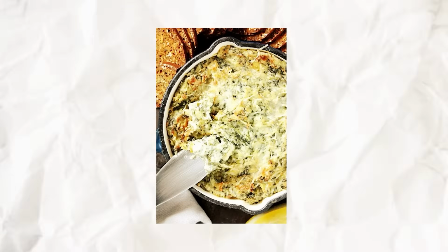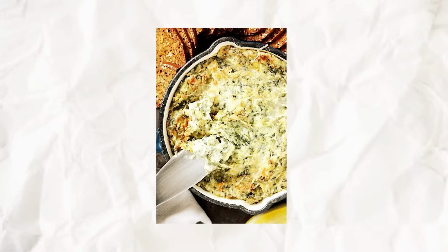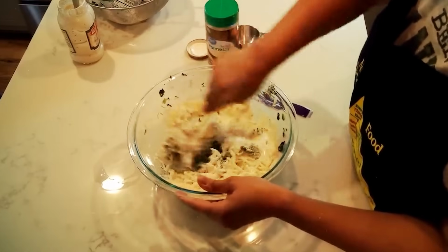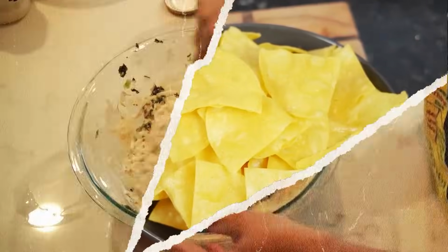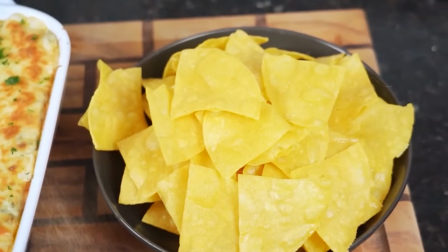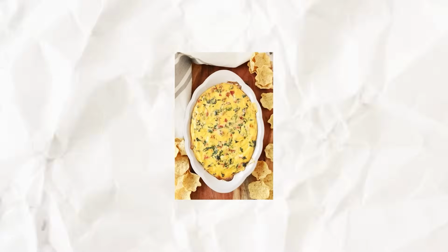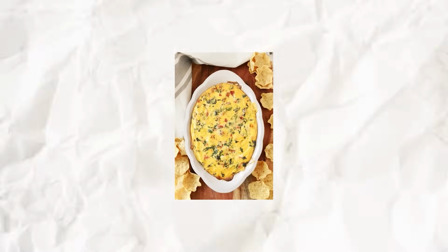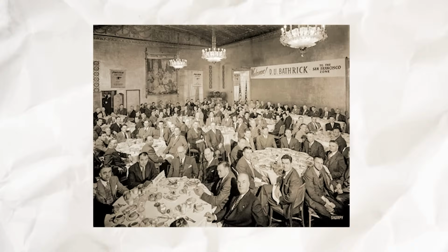The popularity of frozen spinach in this recipe reflected advancements in food preservation that allowed for convenient, year-round use of seasonal produce. Cheesy spinach dip also embodied the era's love of creamy, cheesy dishes that balanced convenience and flavor. It remains a nostalgic favorite for many who recall the warm, comforting taste and simple elegance it brought to social occasions.